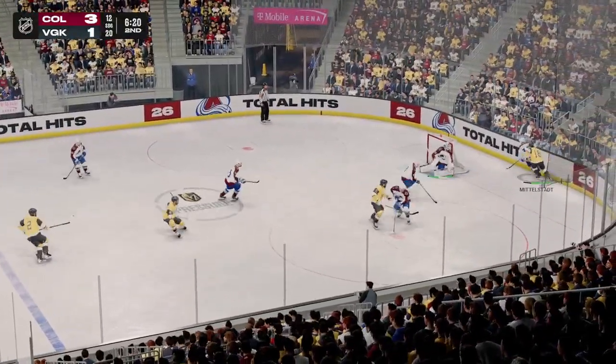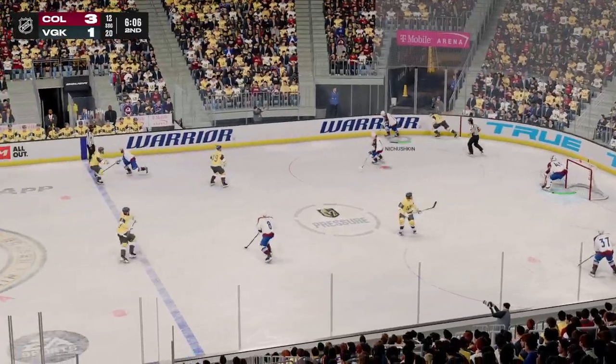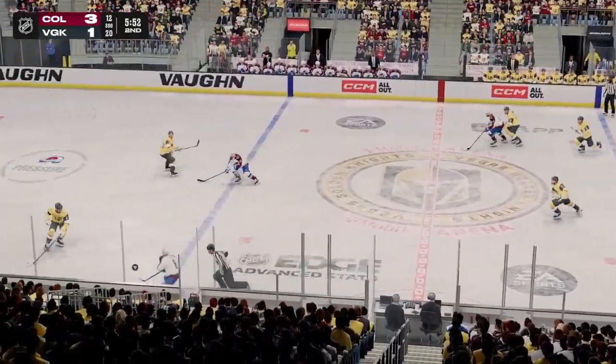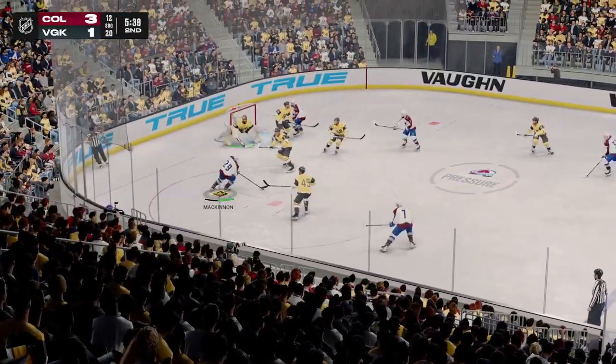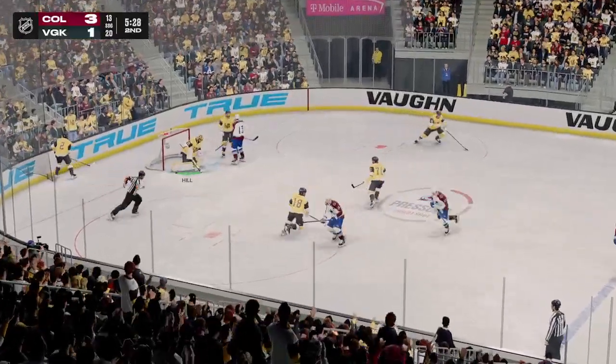Dumps it in. The Avalanche have taken possession along the wall. Nichushkin stick handling in his own zone. Works it across to McCarr. Slides the puck over. And he takes the feed. And he stands tall in goal.